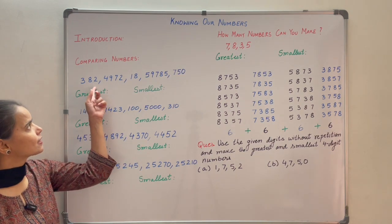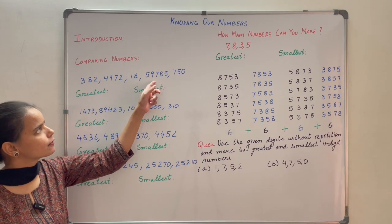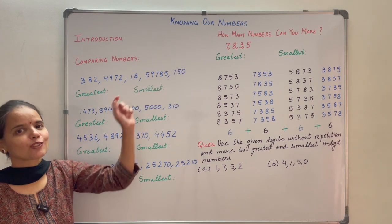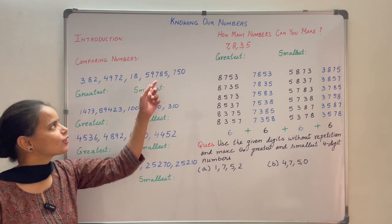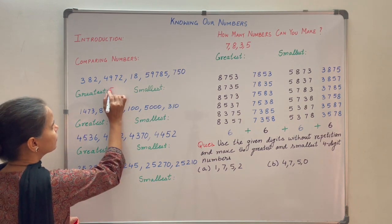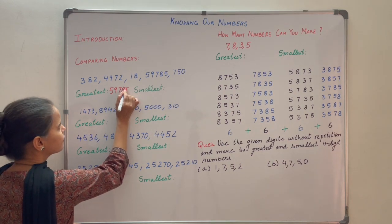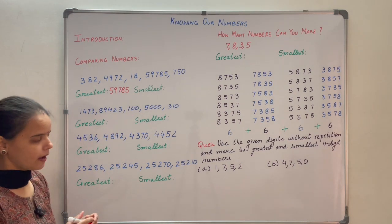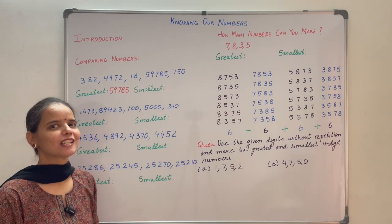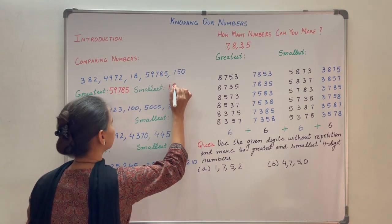So here this number is of 3 digits, this number is of 4 digits, this is 2 digits, 5 digits and 3 digits. So you can clearly see that this number has got the maximum number of digits. So this number is the greatest number. So let us write down. This is 59,785 is the greatest number, and this number has got the least number of digits. So this is the smallest number. So 18 is the smallest number.